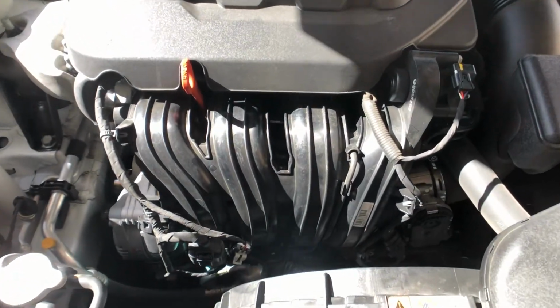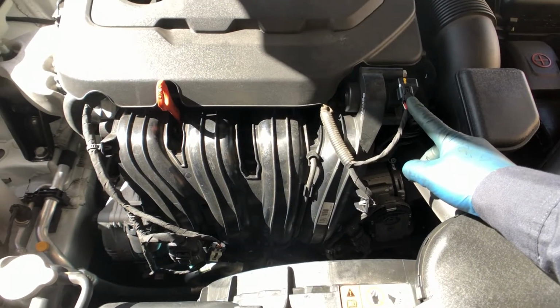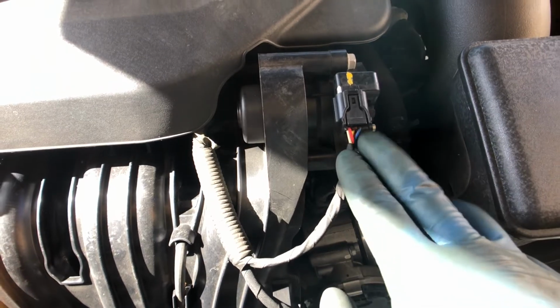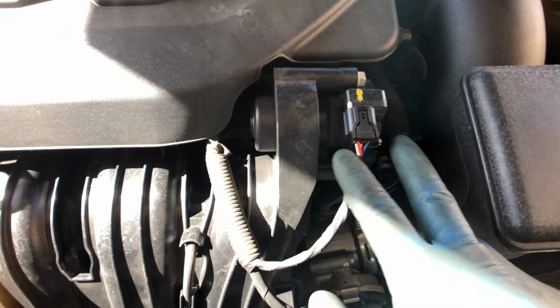All right, so we got the intake manifold here. This is that VCM motor that I was talking to you about. So it's a 5-wire connector right here: power, ground, and then you got the potentiometer in there.